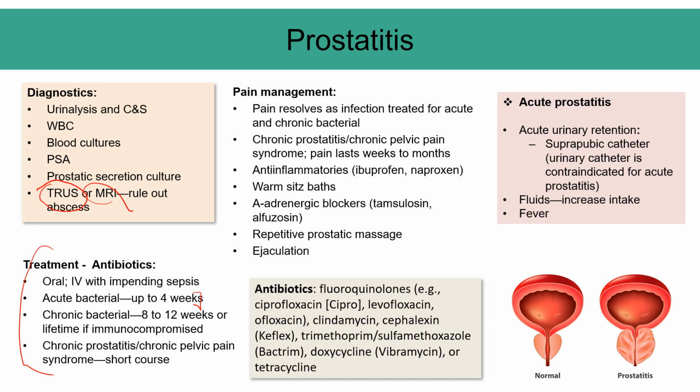Okay, pain management. The pain will usually subside when the infection is gone. For chronic prostatitis and chronic pelvic pain syndrome, that pain can go on for a while, so weeks to months. We can use anti-inflammatories such as NSAIDs, ibuprofen, and naproxen. Warm sitz bath can be soothing. Adrenergic blockers like Flomax can also help. Repetitive prostatic massage can also be soothing. And then ejaculation relieves pressure in the prostate, so that can also help with pain and discomfort.